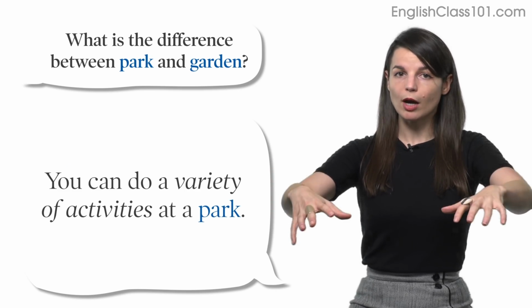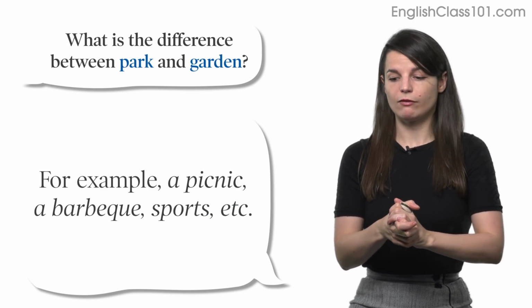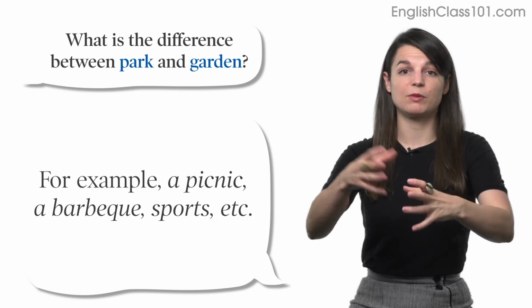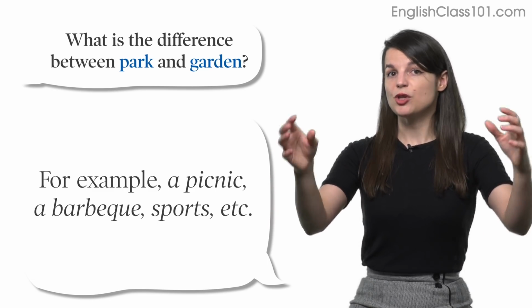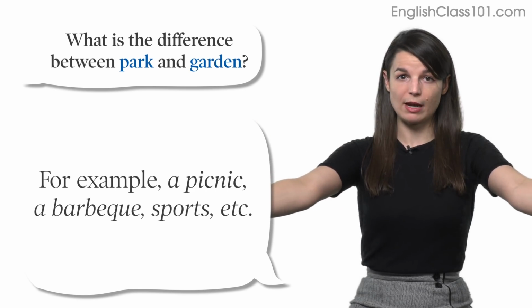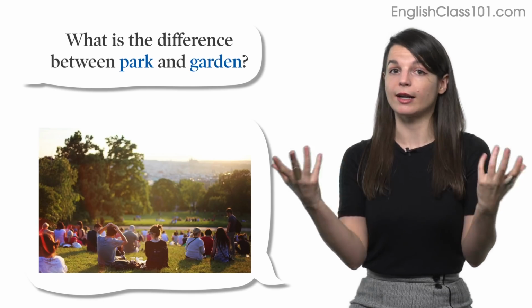You can come to a park and you can do a variety of different activities. If you want to have a picnic or a barbecue, or you want to maybe play a sport or something like that, you can generally do that in a park. There's a lot of really big open space. So maybe we can show a picture on screen here so you can see what a typical park looks like.